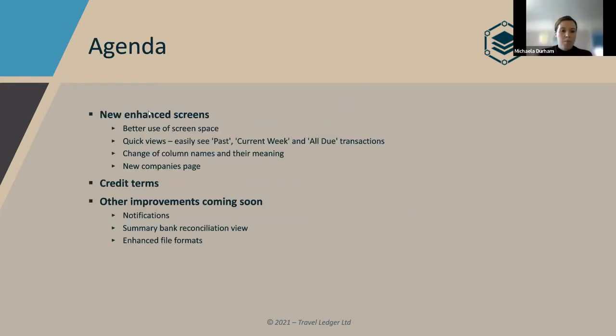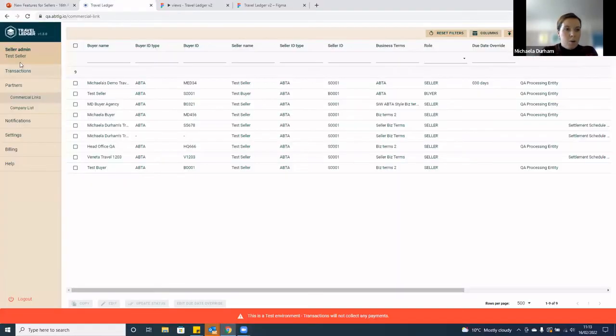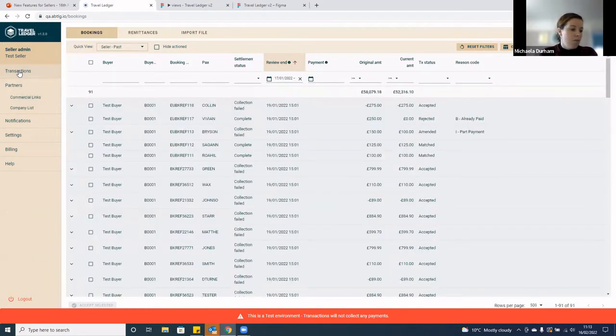So we'll go back to the new enhanced screens now. So what we have ready for you in terms of improvements. Let's go back into the platform, and I will start off by going through the better use of screen space, and what we've changed in that aspect. I think it should be fairly obvious to most of you that this looks a little bit different than it does in the live environment to you now.